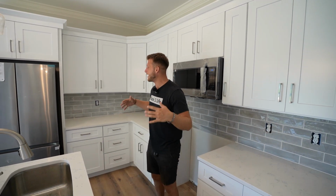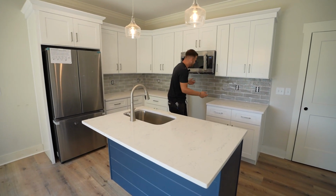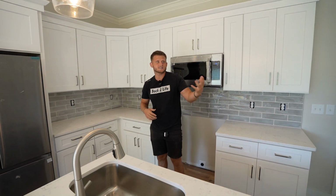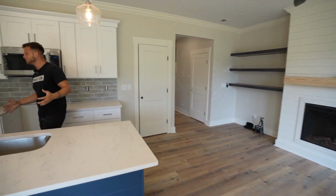But I wanted to show you how beautiful this entire vibe is, just with these island lights and just everything going on, man. I can only imagine somebody living here, cooking it up in the kitchen, going outside, going right here into the living room, watching the TV with the fireplace. I'm not even sure if y'all saw the fireplace, but that is freaking beautiful. It is such a vibe going on in here, man.